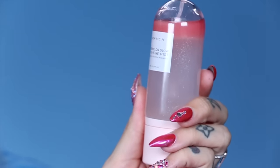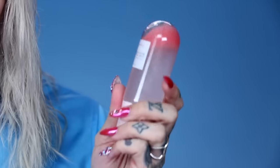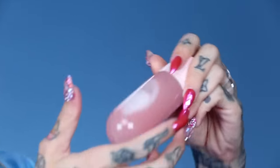Demonetized. Okay, we have the new Glow Recipe Watermelon Glow Ultra Fine Mist. Now, this is $28. It is basically an ultra fine hydrating mist that is 84% watermelon, and then it has hyaluronic acid, hibiscus, and it's supposed to enhance my makeup and refresh my skin. Now, even though I just put some stuff on, I want a little bit more. Are we supposed to shake this? I didn't read the instructions. Look at it. Whoa. Okay. Bam. Ooh, that's a geyser mist thing.